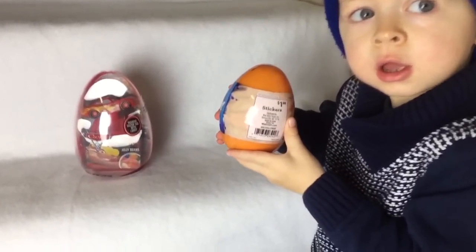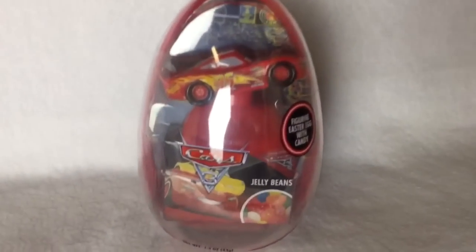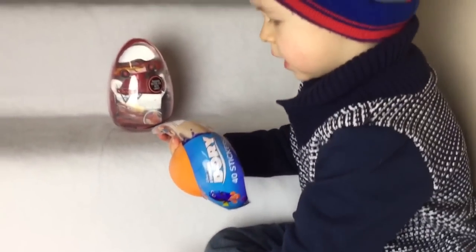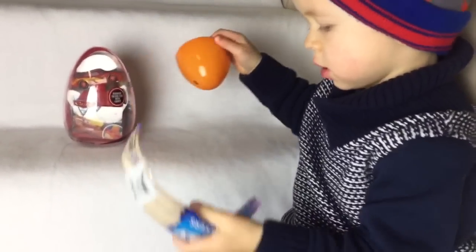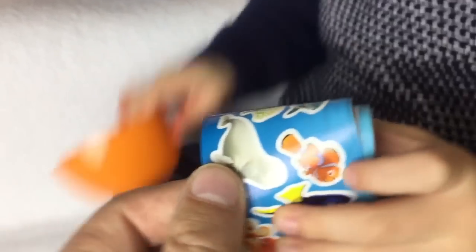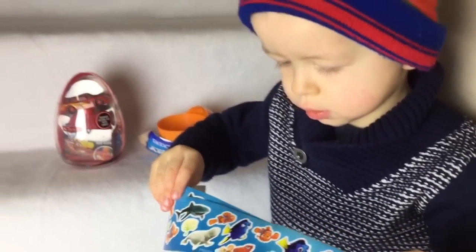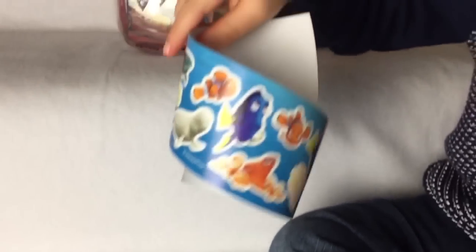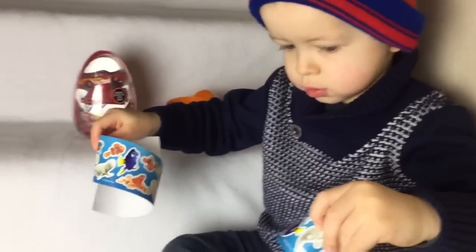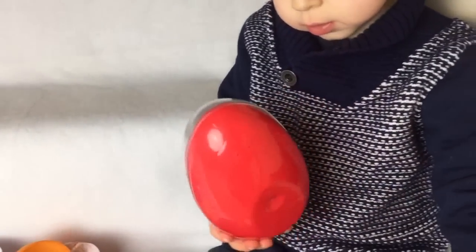Open the egg. Okay, let's open them. What do you have here? You have a Dory egg, and then you have a Lightning McQueen egg. Let's open this one up. What is it? Oh, it's Sticker Dory Nemo. Can I see? Let's see. Oh, neat. You got a bunch of stickers, Dory and Nemo sticker. Now open the next one. Okay, open that one. Open it up.